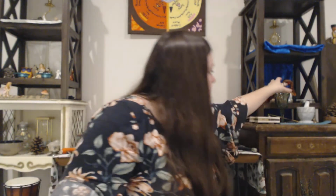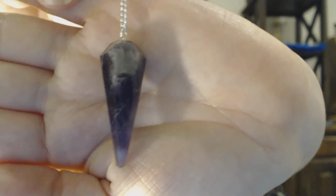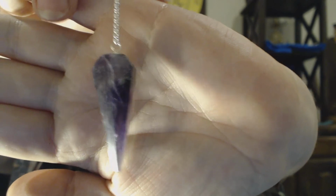And actually, I do have one more. This is my box that I have for my altar for the pendulums I'm working with at the moment. I will go ahead and show you my chakra tree necklace. And in here we have the last two pendulums that I have, my amethyst and the last one, my other green aventurine.